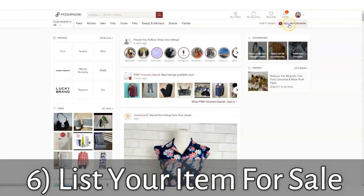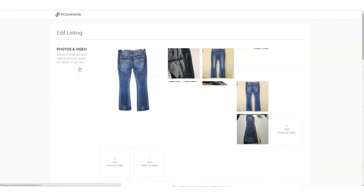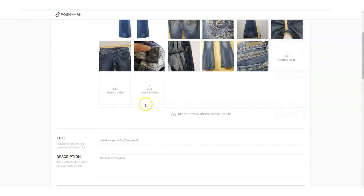What I'm going to do is click on the sell on Poshmark option at the top right. That will bring up my drafts. This is the one we created and the one I'm going to show you how to fill out. Here you can also move around your pictures and edit them somewhat if you wish to do so. Just tap and hold and move them around. But mine are ready to go. I'm going to leave them as is.